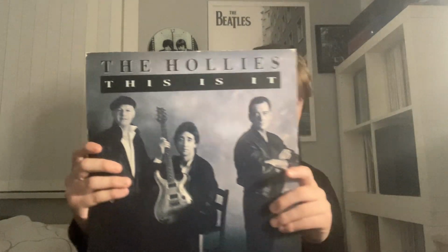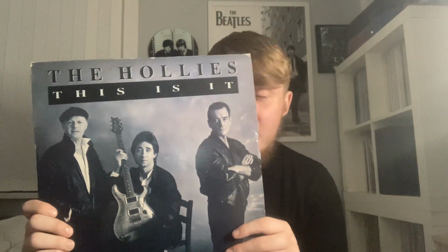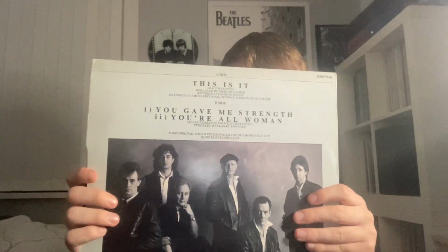Now we've got some 12-inch singles here. We've got This Is It, and to me, even though it's not my favourite period, This Is It is a fantastic song. I've always loved it. To me, it's one of my favourite Holly songs, and in my opinion, one of their best. And the B-side, again, both of those songs aren't really my thing, but for me, the main highlight is This Is It, and it is on the Columbia label.